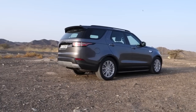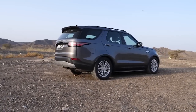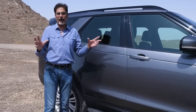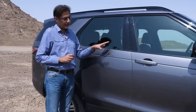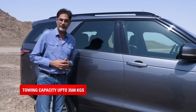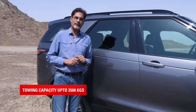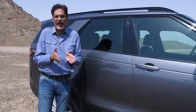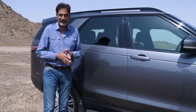The car, despite looking smaller, is actually 141 millimeters longer, although it stays under 5 meters in length, which is crucial if you're worried about where you're going to park the car. Now, like previous Discoveries, towing is important, and this car can tow 3,500 kilograms. In fact, it has a tow assist feature, which allows you to get some assistance when you're reversing your caravan or your boat into that parking space.